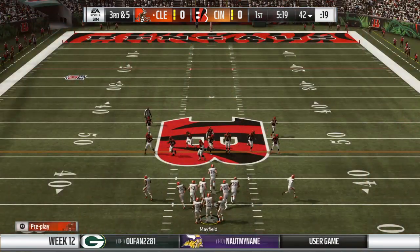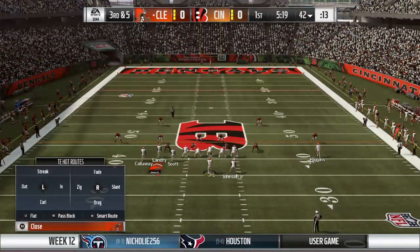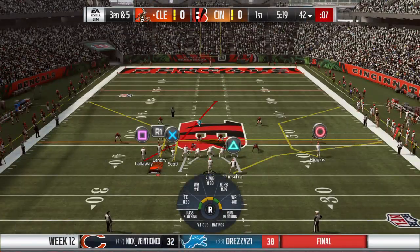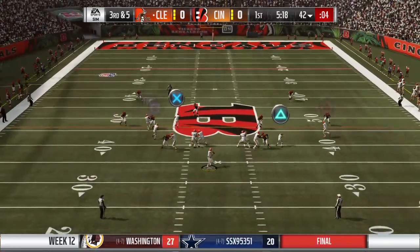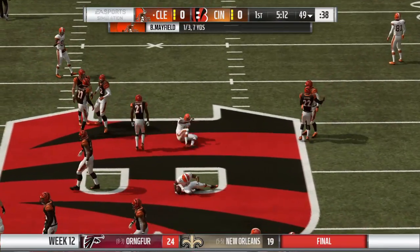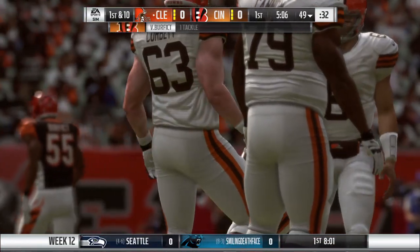They come up now 3rd and 5 following the incomplete pass. From the shotgun, it's Mayfield. Over the middle, that's caught by Scott. And he will have the 1st down as he's brought down up near midfield. Call it a gain of 7, and it gets him a new set of downs.